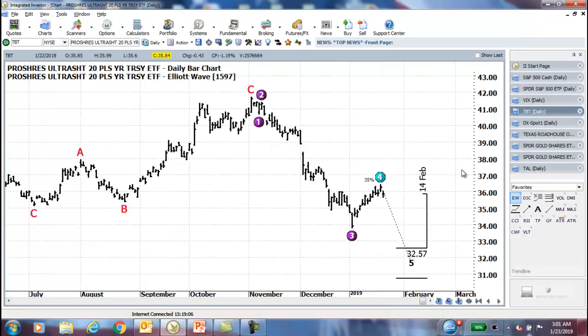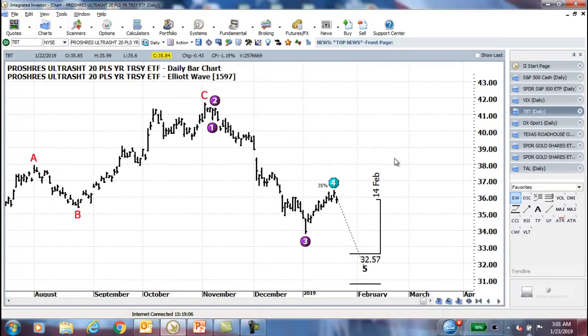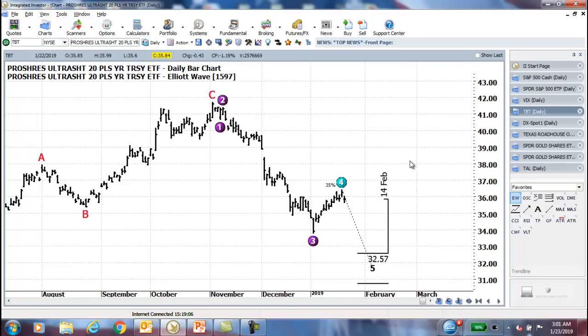I did want to show you just a quick chart of TBT. We did bounce off of the lows from interest rates, so we had a little bit of a bounce, and then on today's trade we moved back down a little bit, but you would expect that money moving back into the bond market with the equity market struggling and having a lower tape.